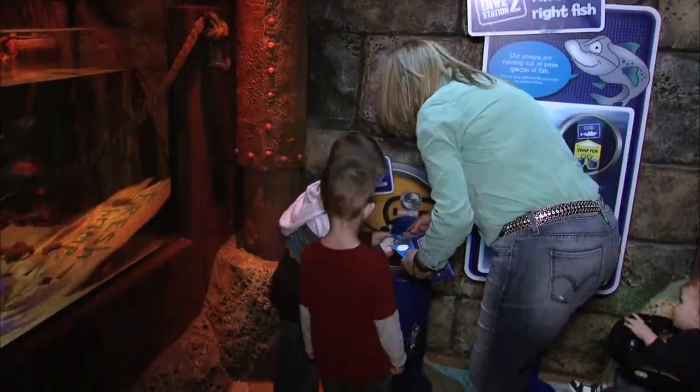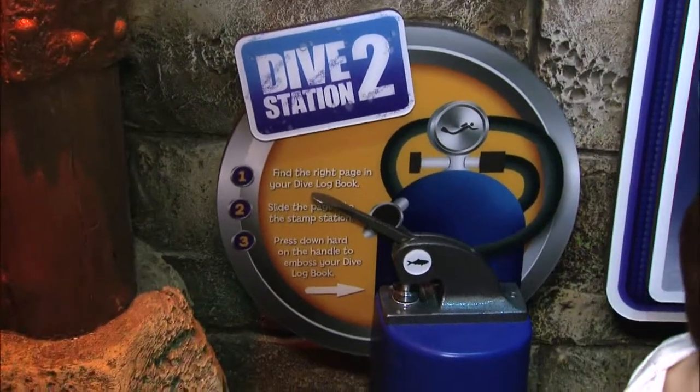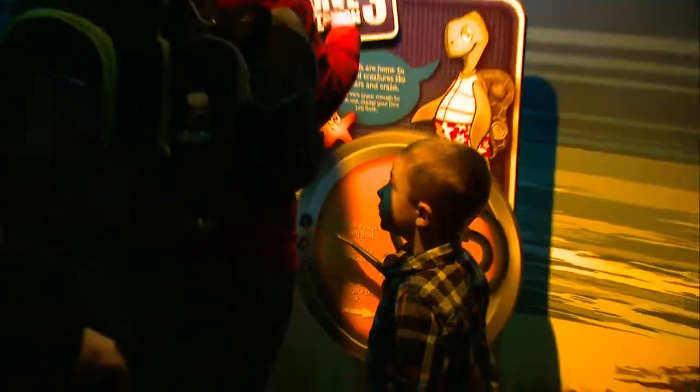When a kid comes in, we give them a little dive book. There are different stations where they can answer questions about conservation or learning about the species. Then they get a little stamp in their book. So if they complete all the stamps, then they get a little prize at the end.